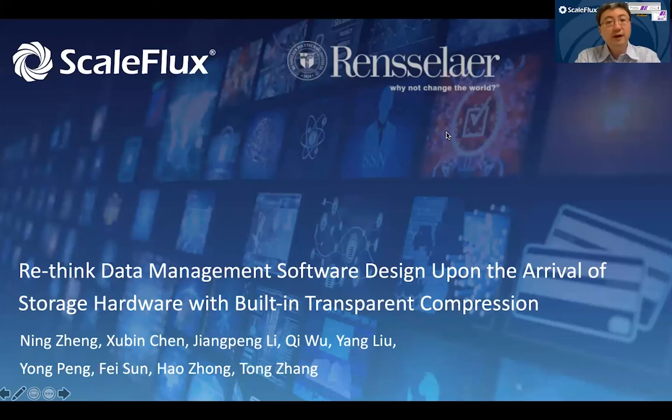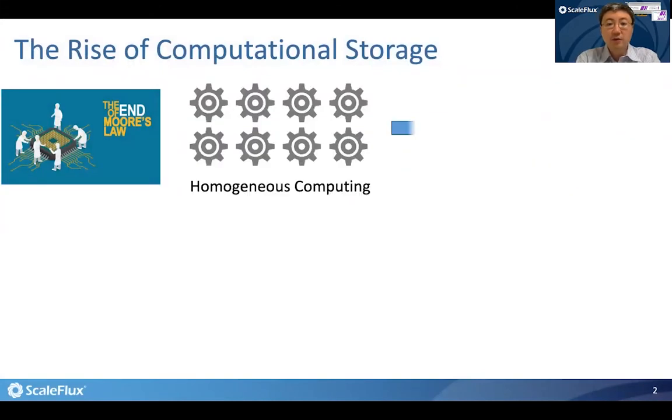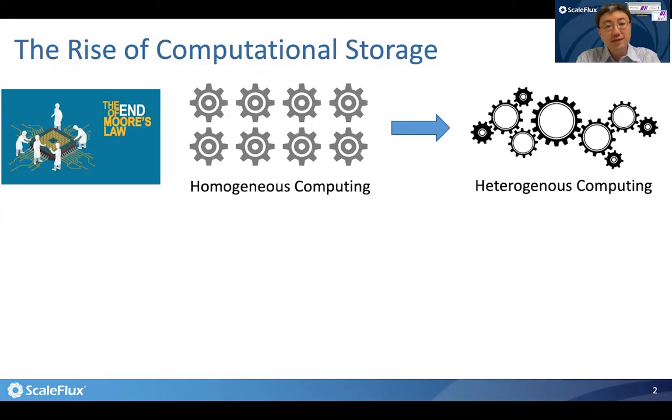It's really my great honor to have this opportunity to share our thoughts on how data management software could benefit from emerging storage hardware with built-in transparent compression. As CMOS technology scaling is reaching its limit, the computing infrastructure is transitioning from the traditional CPU-only homogeneous computing towards domain-specific heterogeneous computing.